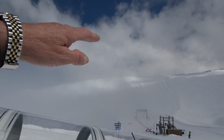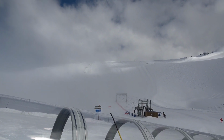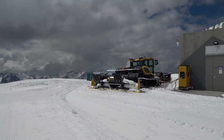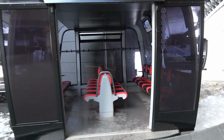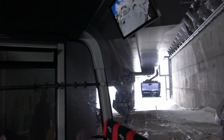I reckon at the very top of the glacier it'll be beautiful up there, but no skis, no can do. Also, they've got new equipment, new piste bashers. This is electric and it's on charge. Okay, we'll head down as that one heads away.